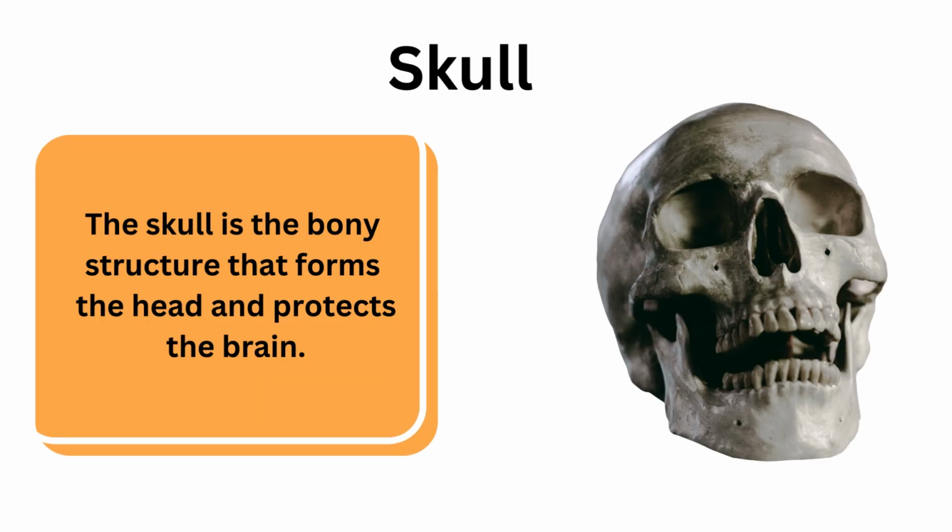The first one is the skull. The skull is the bony structure that forms the head and protects the brain. The skull is made up of a total of 22 bones. Out of these, 8 bones cover and protect the brain, while the remaining 14 bones make up the face.